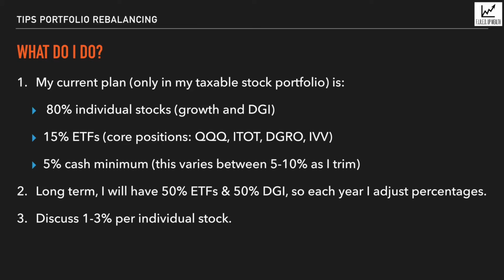So my plan is 80% individual stocks. That's a combination of both growth stocks as well as DGI stocks. Growth stocks like an Amazon, and DGI like it could be a Microsoft or a Visa or what have you. Right now, 15% allocation is core position ETFs. I like the triple Qs, ITOT, which is the iShares Total Market Index, as well as DGRO, which is another iShares Dividend Growth ETF, and then IVV, which is the iShares equivalent to the S&P 500.